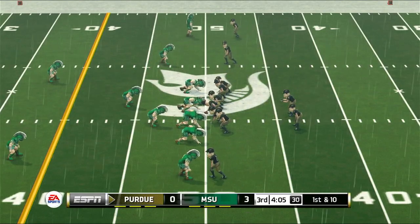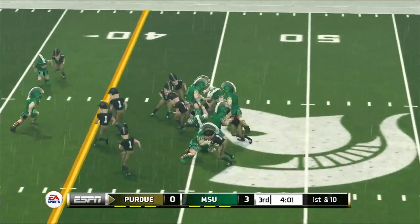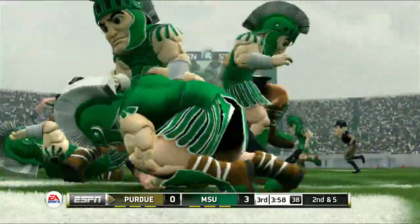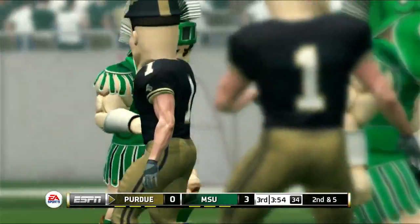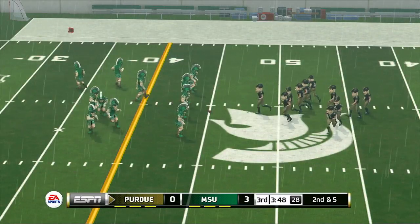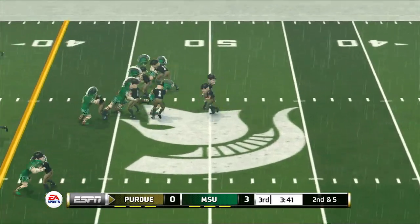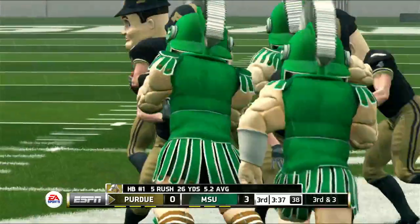Mike 40. And they get nice yardage on that run. That's good for a gain of 5 yards. That brings him second and 5. Mike 40. And he makes it out to about the 44-yard line.